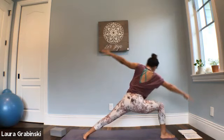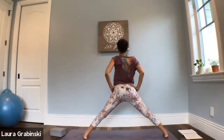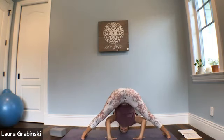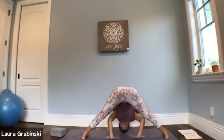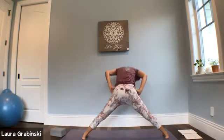Inhale. Straight arm, straight leg. Exhale. Flip. Inhale. Head to the ground. Exhale. Hands to the floor. All of a sudden your spine has gotten longer. Inhale. All the way folded into that flexion. All the way back up to standing, hands to the hips.